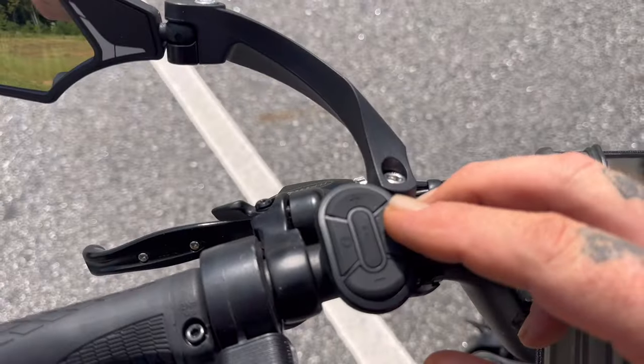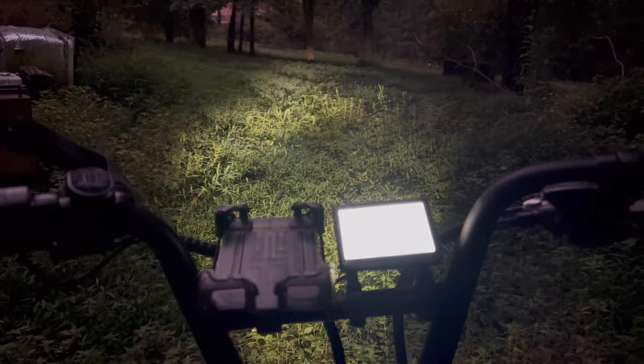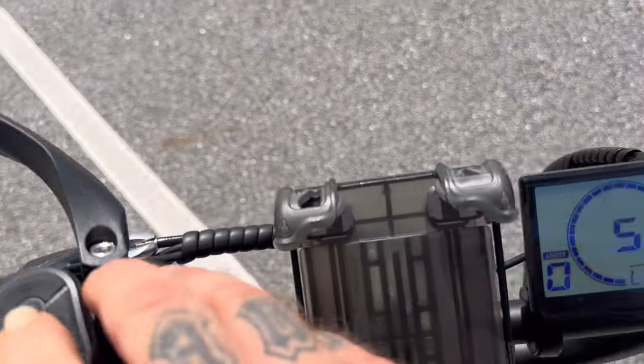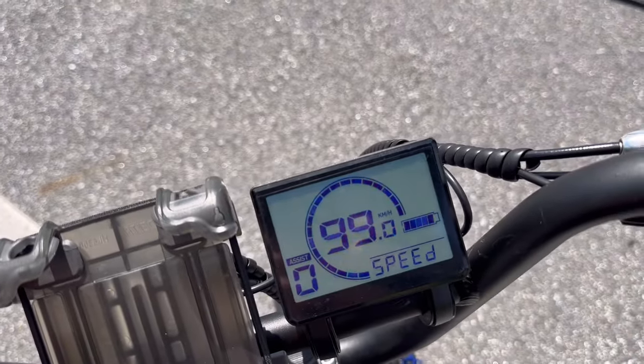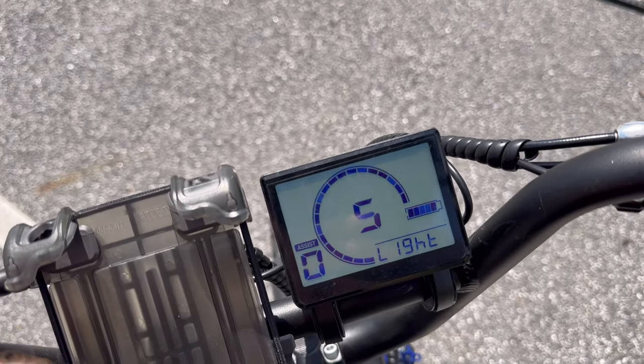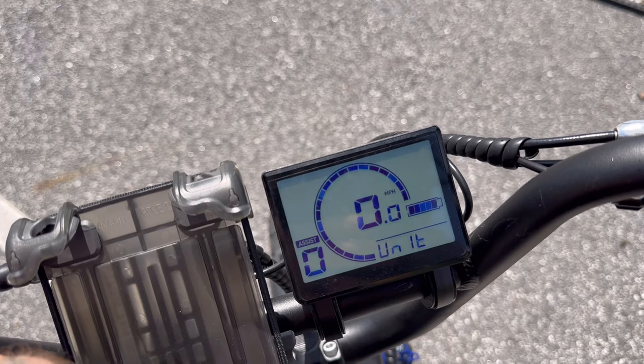Now over here on the right-hand side, that's for your headlight. Oh yeah, that's pretty good. Now you'll notice if you hit this button, it takes you through all the options that are on the LCD screen. It's very simple, very easy to use, and there's not a whole lot for you to have to go through.